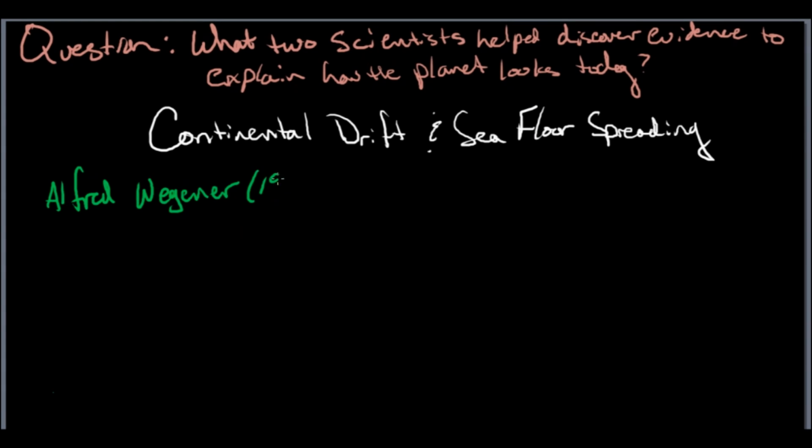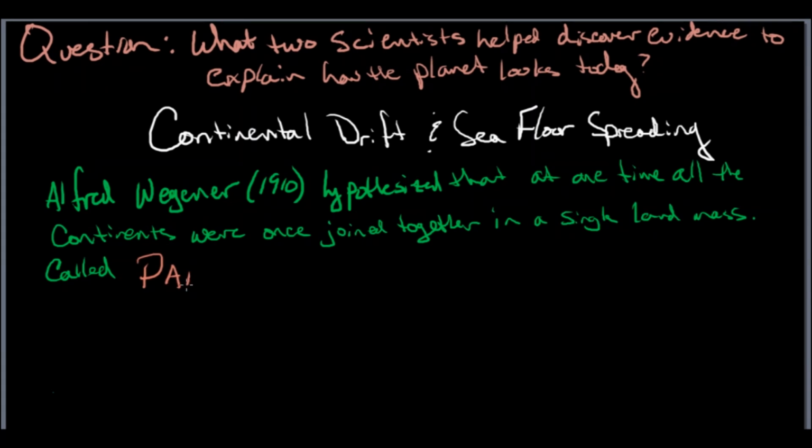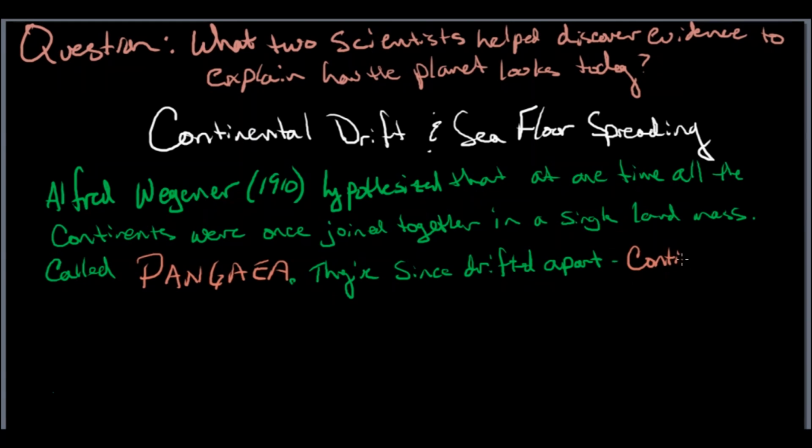Now, we start this with Alfred Wegener. And in 1910, he hypothesized that at one time, all of the continents were once joined together in a single landmass. He named it Pangaea, and it has since drifted apart in a process now known as continental drift.